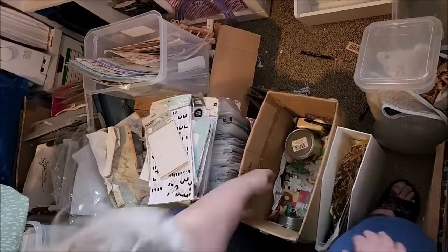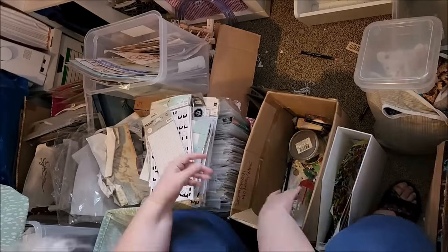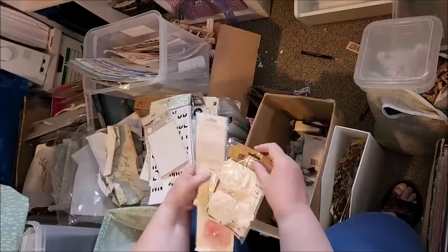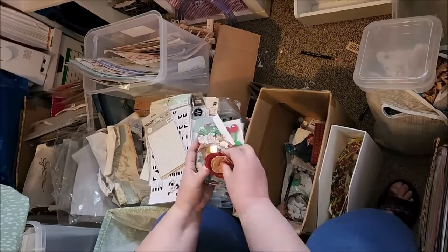I tried to stay focused on my goal, which is letting the stuff I don't love go so that the stuff I do love has lots of room and there's room for me too.